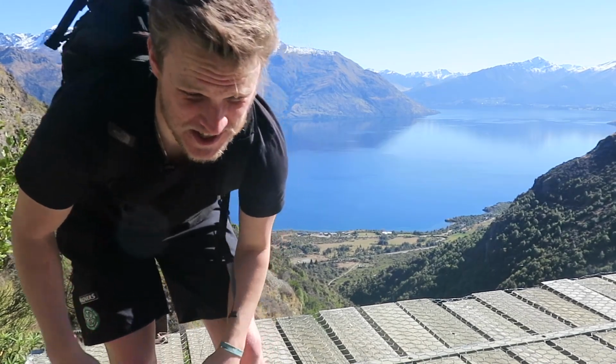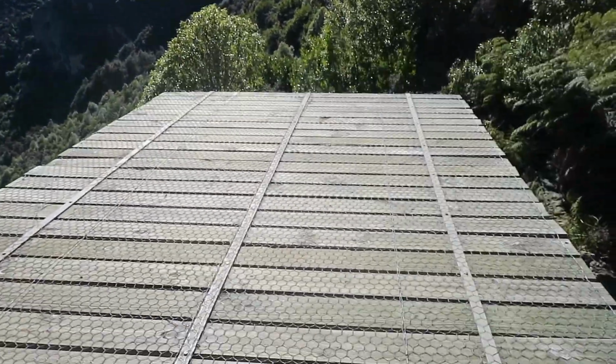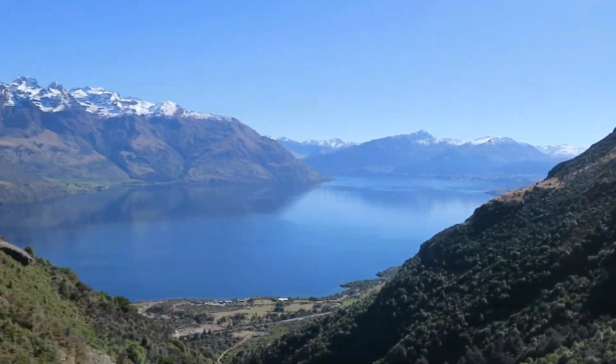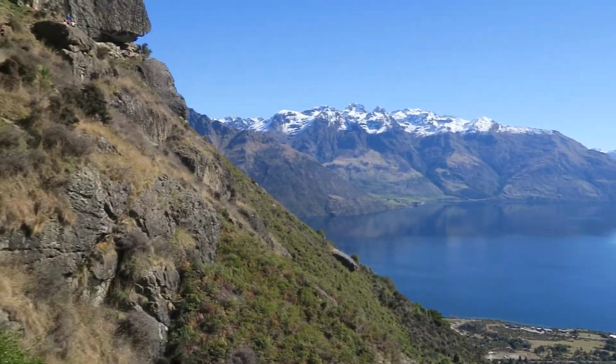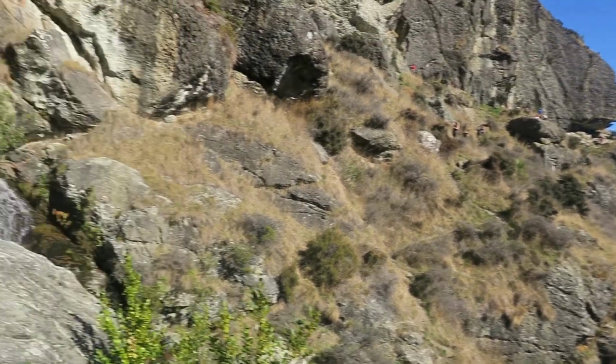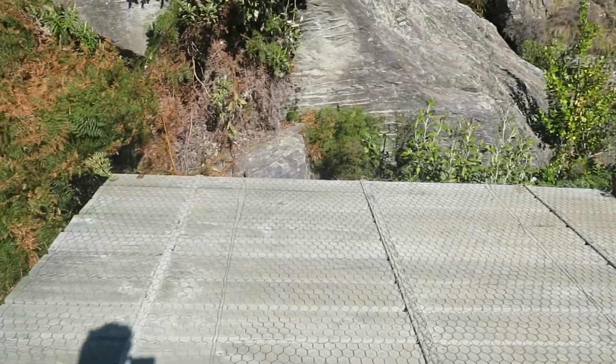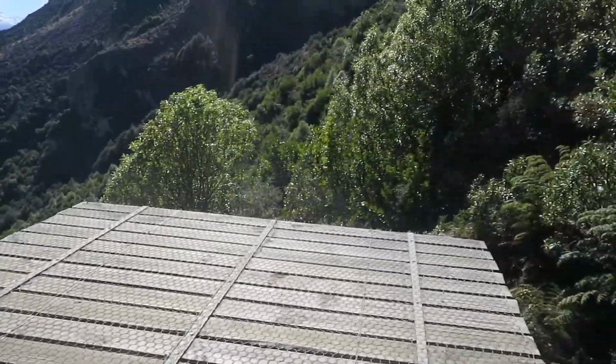Get a look at this location, guys. This is absolutely ridiculous. This is the lookout, and look at the scene here. Absolutely ridiculous. There's loads of rock climbers up there. That's the waterfall there that I've just shot. And yeah, I've got this all to myself. Just need a barbecue and a few beers.